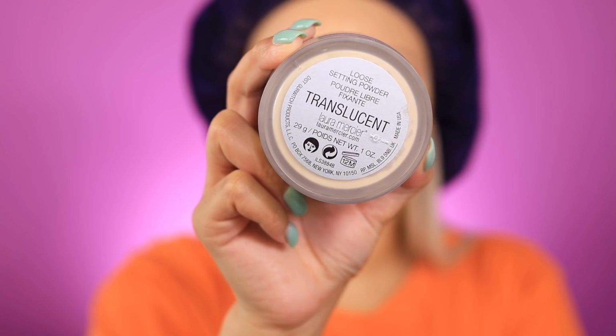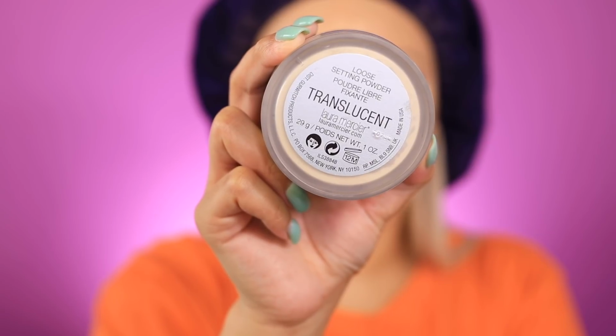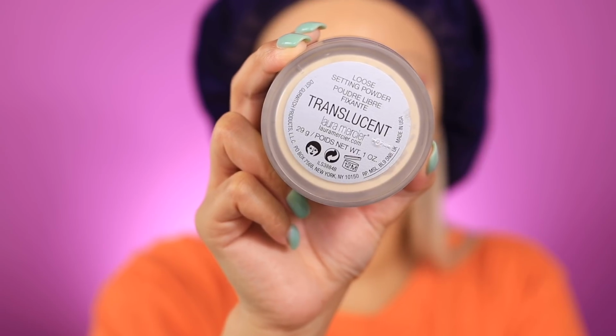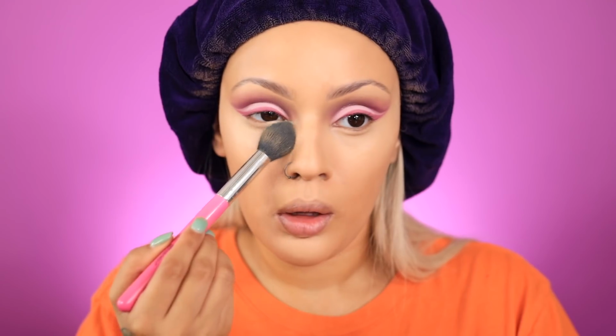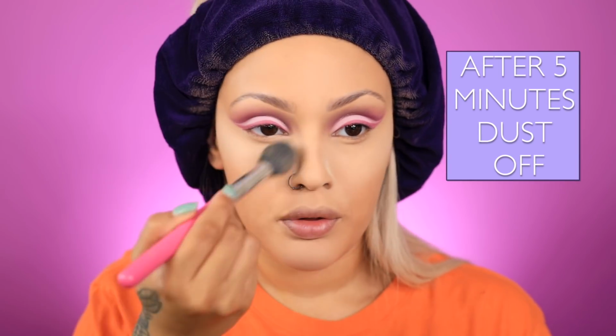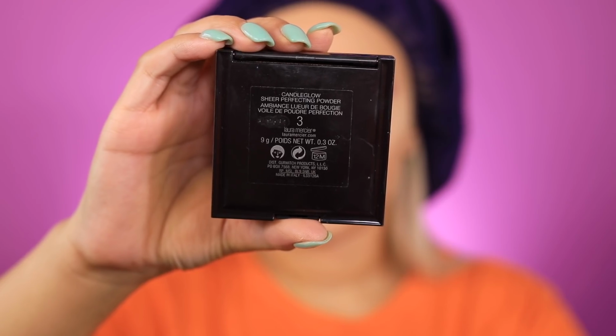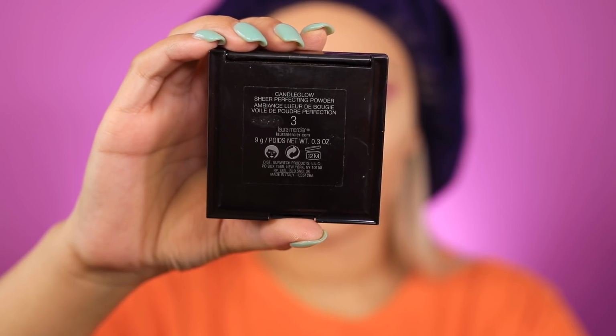Now I'm just going to set my face using the Mercier translucent powder. I'm actually going to set the areas that I highlighted, and then I'll be setting the rest of my face with another Laura Mercier powder. Now to set the rest of my face, I'm going to go in with the Laura Mercier Candleglow No. 3 Face Powder.